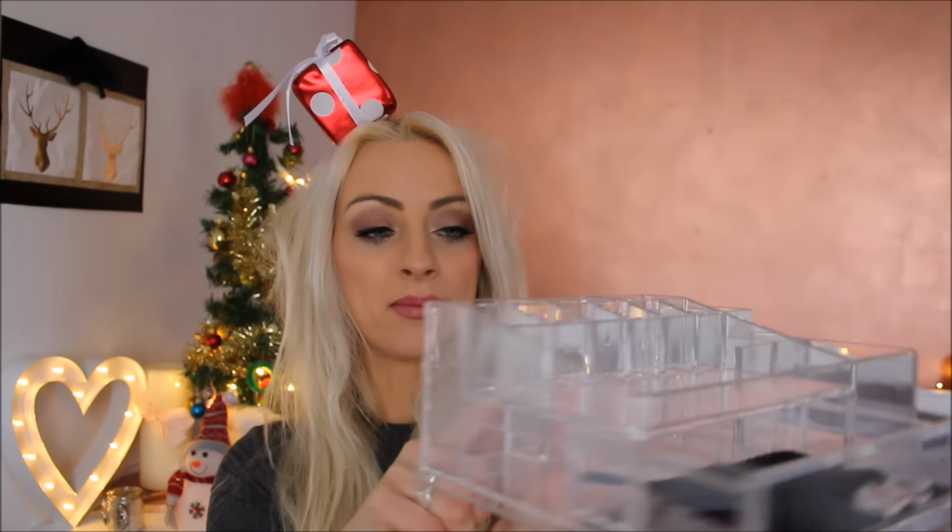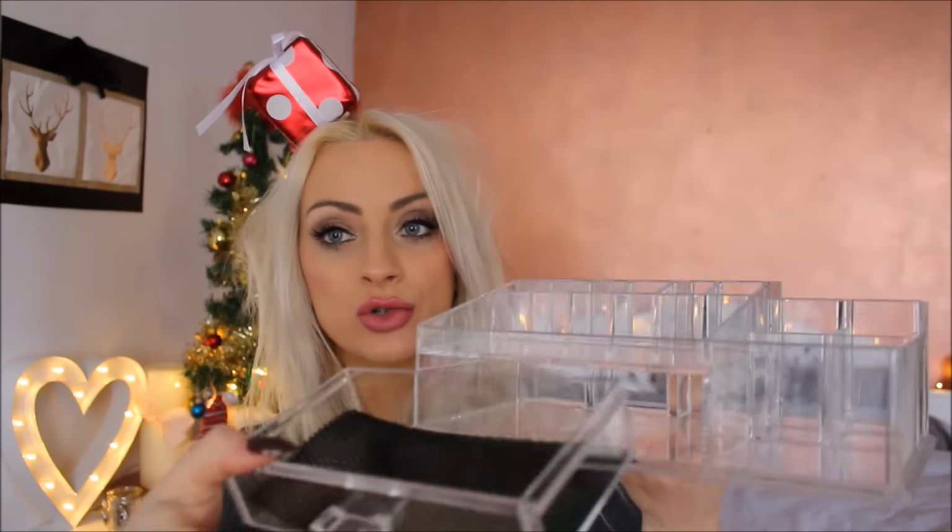Oh, it's so shiny. So you've got a section here for your lipsticks. There's like 1, 2, 3, 4, 5, 6, and then there's 1, 2, 3 bigger ones for like probably brushes, and then 2 smaller ones for maybe more brushes, 2 more for something here, a little section here, a bigger section here, and then you've got a little drawer that pulls out. And like the cheapest ones I saw of these online were about £15 or like £13. So I saw this for €8. I thought it was a great bargain. I'd say they'll fly out at Christmas time.